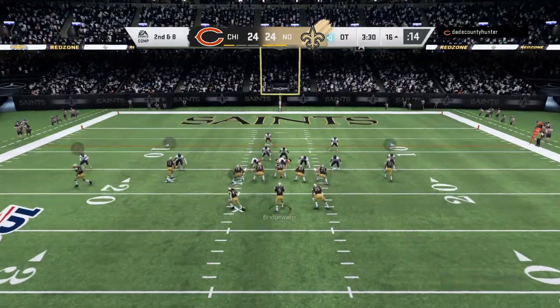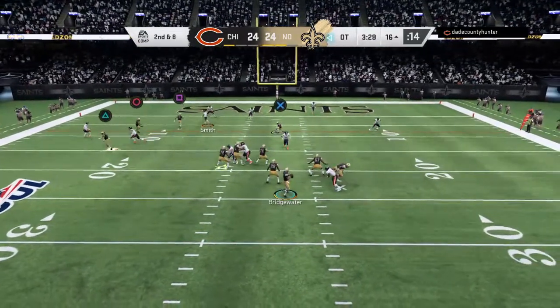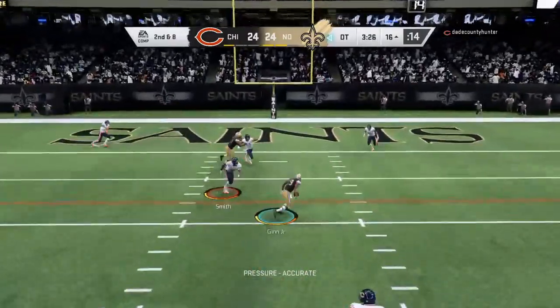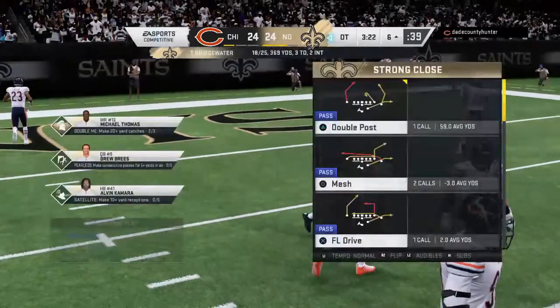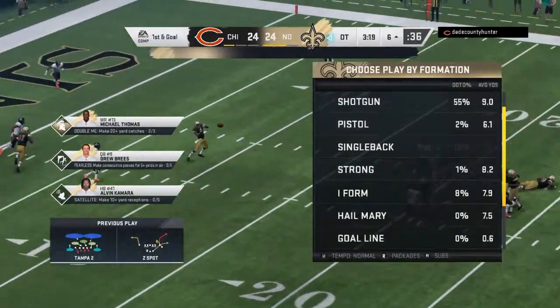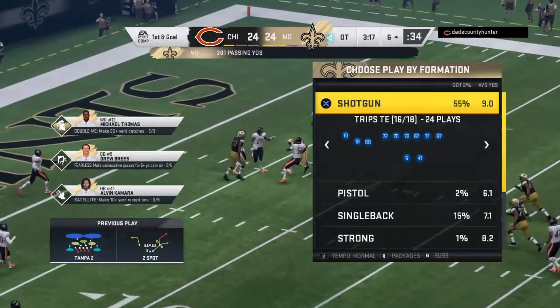Here we go. From the 16, Bridgewater. This will be caught just inside the 10, and they work this near the 5. He'll be stopped at the 6. It's a first down on a gain of 10.